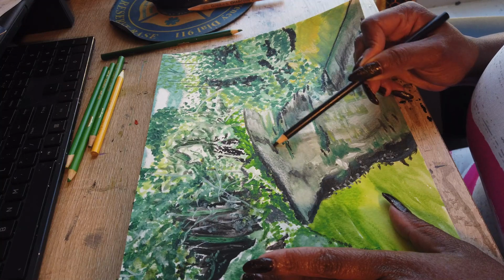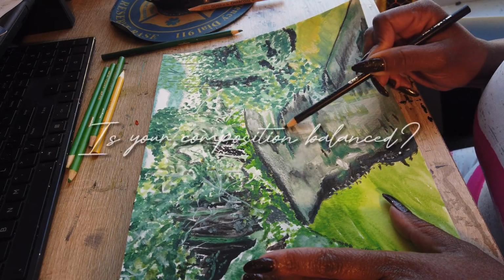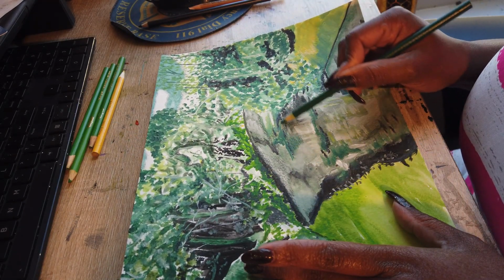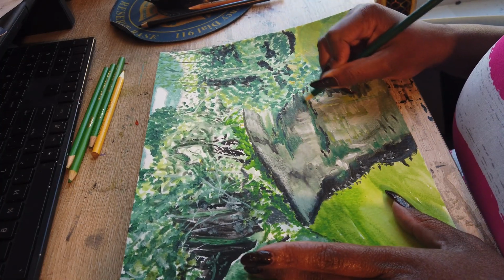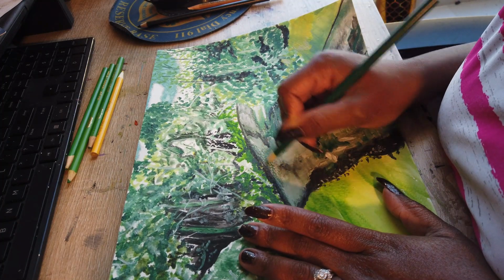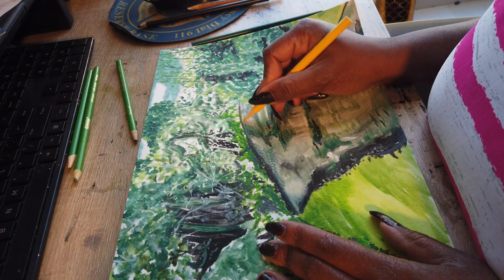However, there are a few things you can look for to determine if your art is improving. For example, are you using a variety of colors and brushstrokes? Is your composition balanced? And is your artwork conveying the emotion that you want it to? If you can answer yes to all of these questions, then you're probably on the right track. However, it's important to remember that there is no such thing as perfect art. Every artist has room for improvement. Growth is crucial. If you're constantly seeking ways to improve and learn, that's a sign that you're on the right path.